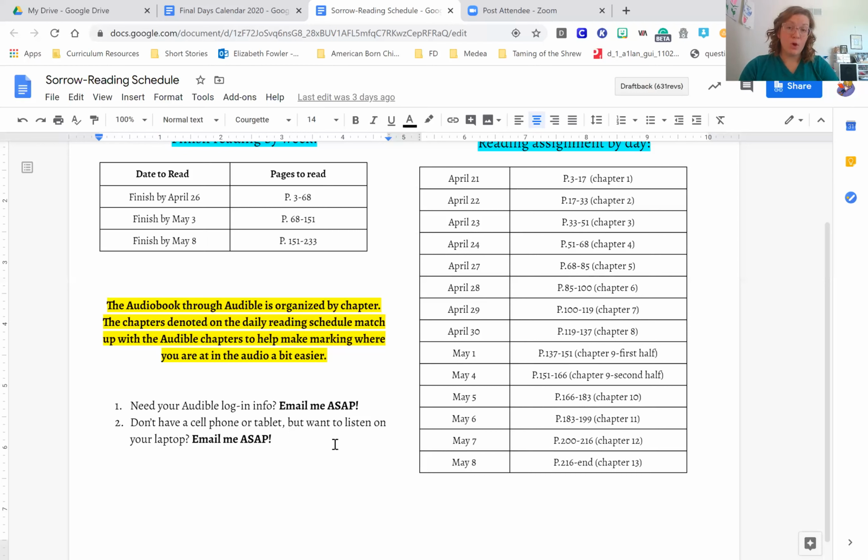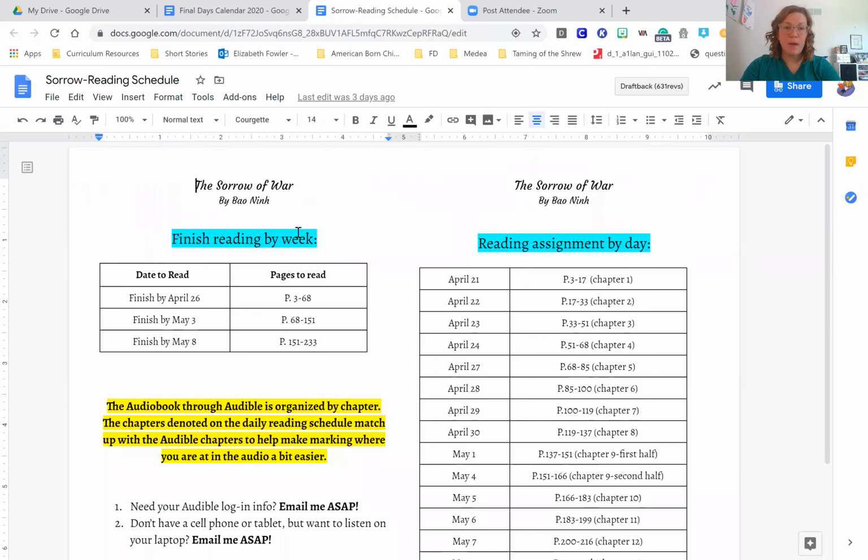because you do have to download the book, the audiobook, through a cell phone or a tablet. It has to be downloaded to your library, and then you can open it in your library from Audible on your Chromebook. So if you don't have a cell phone or tablet where you can first download the text into your library, email me as soon as possible, and myself and Ms. Funling can get that taken care of for you. Okay, back to the final countdown.